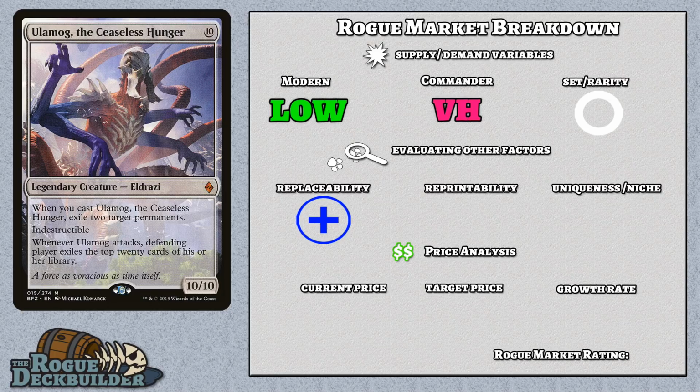Reprintability. I would say that it probably has about a neutral. It's not likely, but it's very likely in Expedition form, in From the Vaults form, in these higher end products, dual deck type stuff. No, I don't think that those kind of lower end products, it's not reprintable in. Master sets, it's extremely likely that Ulamog the Ceaseless Hunger will be reprinted the next time a Modern Masters set comes around that Battle for Zendikar is eligible. So I'd say the reprintability rating is pretty neutral here too. It's inevitable that this does get reprinted, but how much will the reprint actually affect the supply demand chain? And again, I would say that this is your basic idea of a neutral value here.